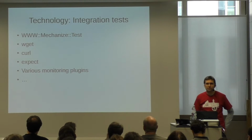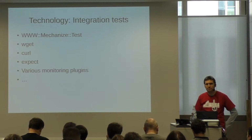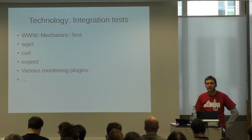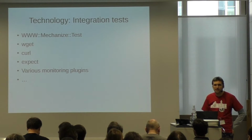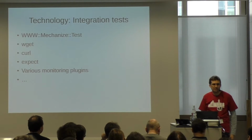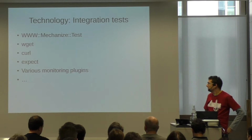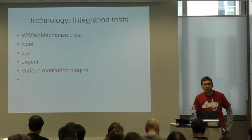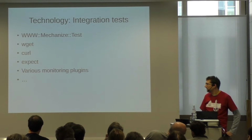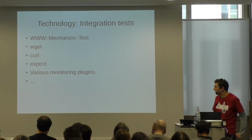You will want to use some kind of integration tests. So if you have a website, check if this website came up, if it can talk to the database. Just retrieving a single URL that you know talks to the database can already detect like 50% of the most common errors when configuring your package. So you could use something like the Perl WWW::Mechanize test module, or maybe something even simpler, something command line based, wget or curl. For a command line application, you could use expect.